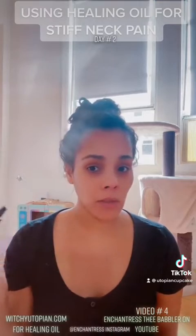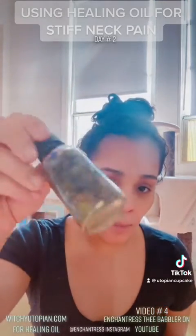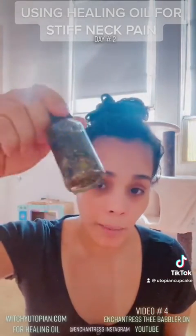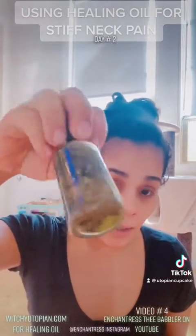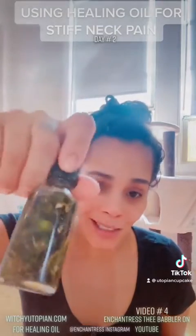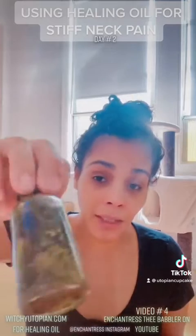One of the things that I didn't show in the previous videos was this. I use this on my clients. This is also at witchyutopian.com in my shop. I make everything and I use this and it is absolutely amazing. It has a lot of different healing herbs in there that a lot of my clients swear by, and it wasn't until I actually started using it for myself that I realized its benefits. Either way, it's not a cure-all, but it's helpful.